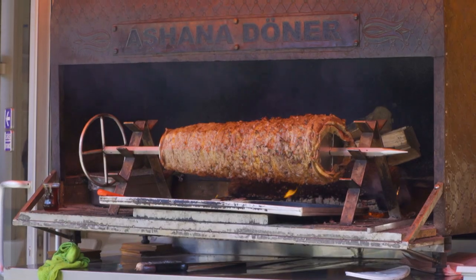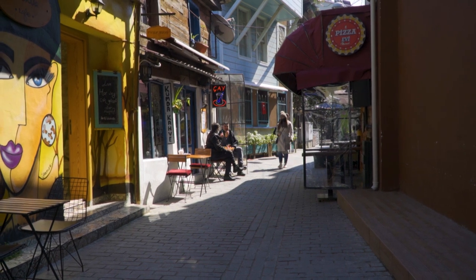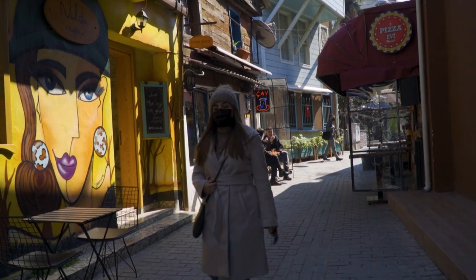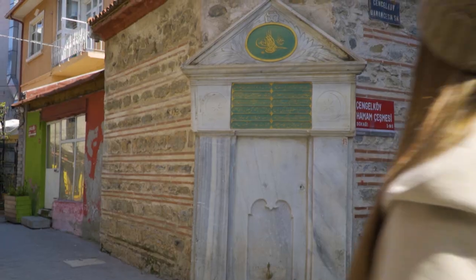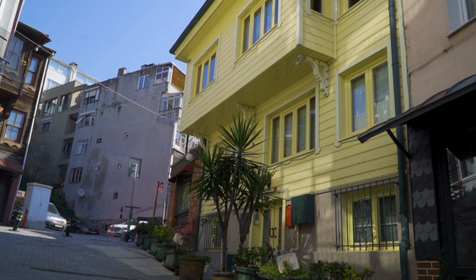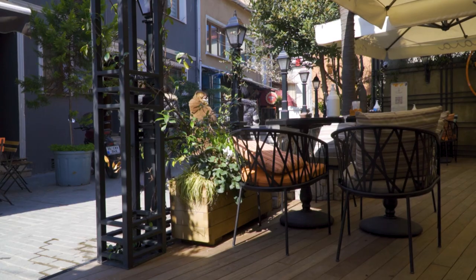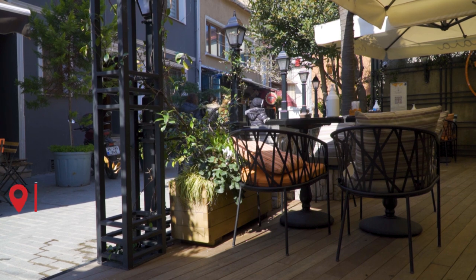After our breakfast, we decided to walk through the main area of Cengelköy, where we can also find many colorful little streets and houses. But at the same time, this area is also famous for the chocolate shops. For that reason, we decided to come to this restaurant and have a coffee and enjoy some good chocolates.